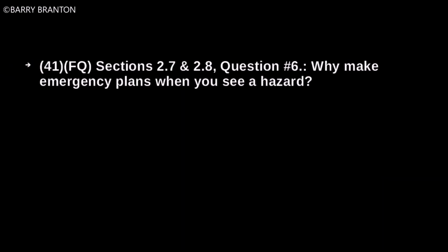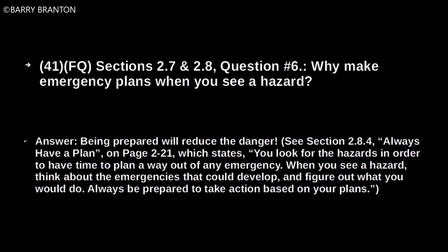Why make emergency plans when you see a hazard? Being prepared will reduce the danger. Always have a plan. You look for the hazards in order to have time to plan a way out of any emergency. When you see a hazard, think about the emergencies that could develop and figure out what you would do. Always be prepared to take action based on your plans.